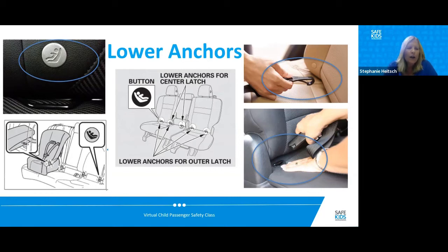When using the lower anchors to install the car seat, you must first locate the anchors in the car, which could be sticking out of the seat with a universal logo like in the top left picture, and they may or may not be available in all back seating positions. Check the vehicle owner's manual to locate the anchors. Lower anchor installation is when the lower anchors on the car seat are connected to the anchor bars attached in the bight of the vehicle seat.